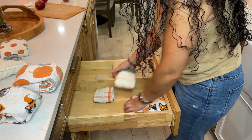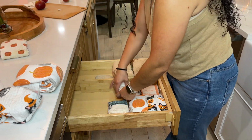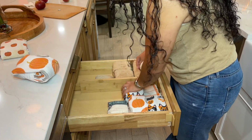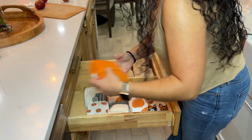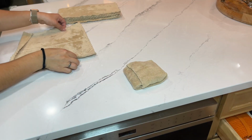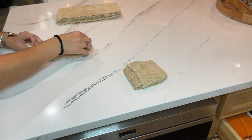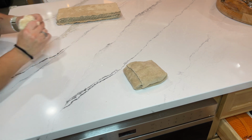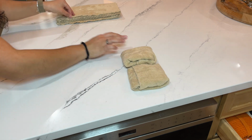This is my favorite part, to start them into my drawer. I love to see all of the designs and colors, especially during fall and the holiday season, Christmas. I just love the colors. On Christmas, I actually have red and green towels. And then these ones are just microfiber cleaning towels. And I literally just do the same technique, and it's super easy to grab them without disturbing the towels that are organized already in the drawer.